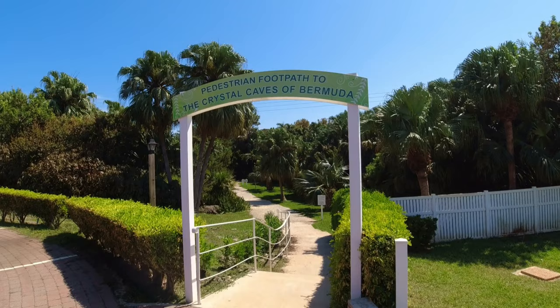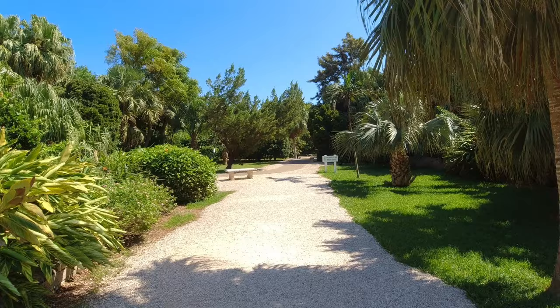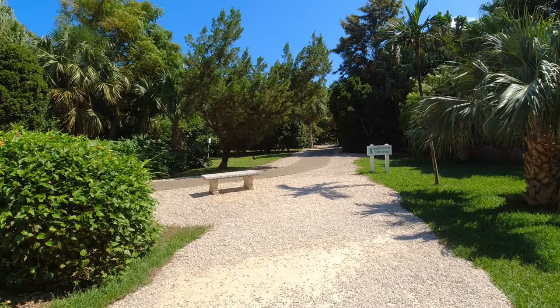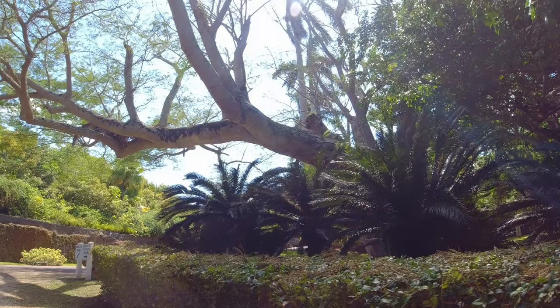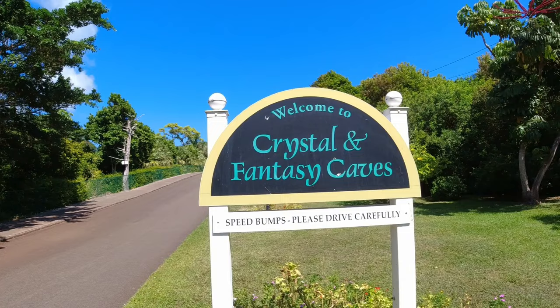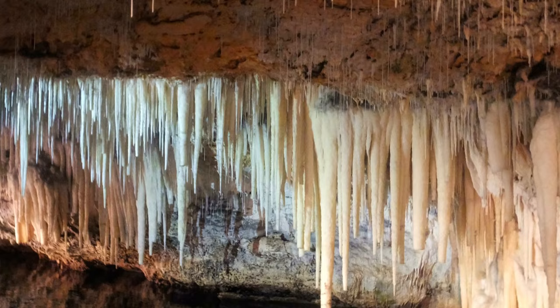All right, and you walk down this path, and down here you'll see the entrance, the ticket office to Crystal Caves. Everybody tells me it's spectacular. I got a lot in this video. I don't know if I can include that. See, it looks like that's the way you exit from it. The ticket office is up here this way. But the grounds here are beautiful. Welcome to Crystal and Fantasy Caves. I'll throw some video in here or some pictures so you can see what it's like. We just don't have time for this today.